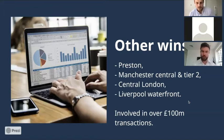And then lastly, Liverpool Waterfront. We've got a landmark building we're working with. It's called Tobacco Warehouse. It used to be a warehouse, and they were making tobacco in there as a factory. The largest brick building in Europe. One of the most beautiful projects we've got.